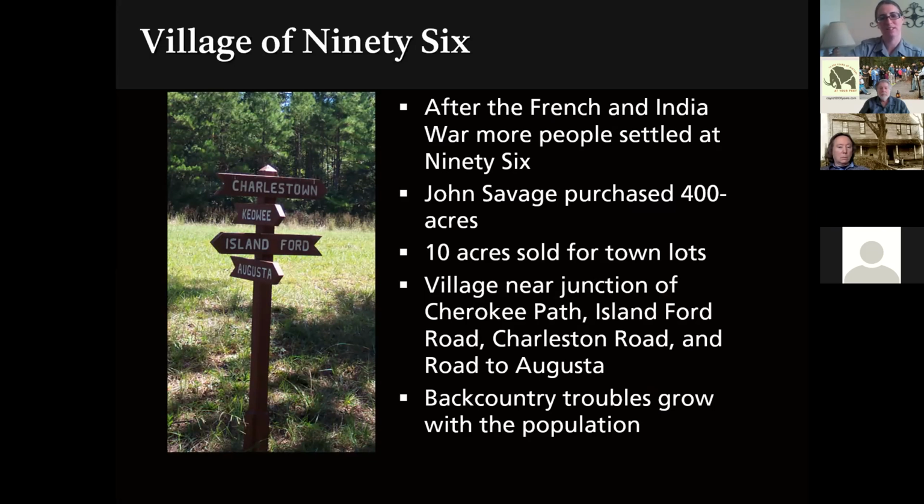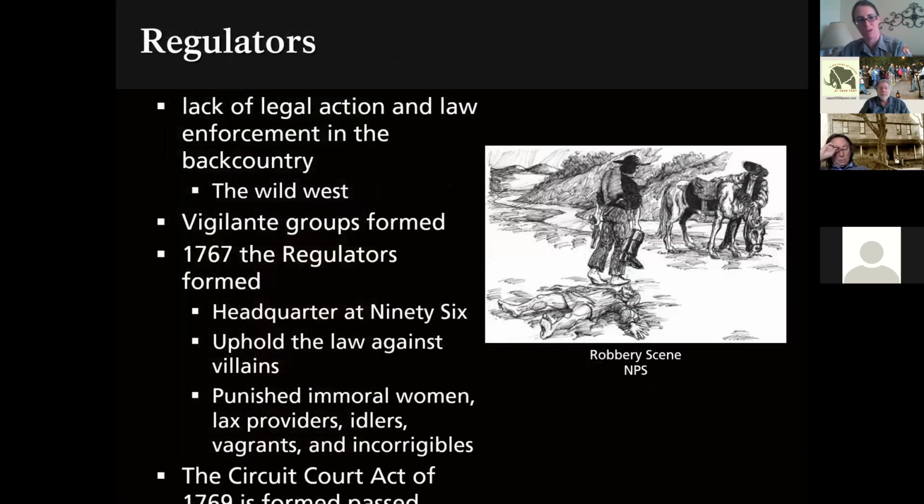As the population increased, so too did a lot of the troubles. Without law enforcement in the backcountry, since most of your law was handled in Charleston, the area kind of became the Wild West almost, with outlaws, horse thieves, stealing, all kinds of stuff. Things like you may see in this picture where some guys are killing a guy and stealing his horse and his clothes. But the backcountry, like I said, becomes the Wild West.